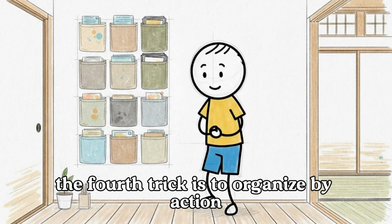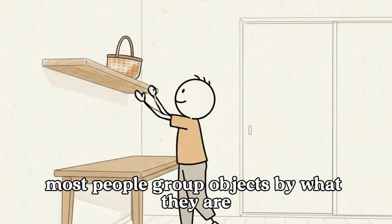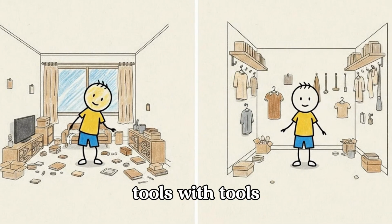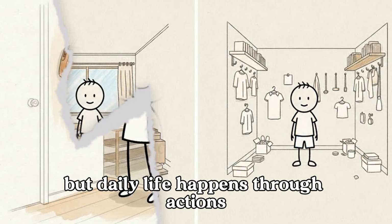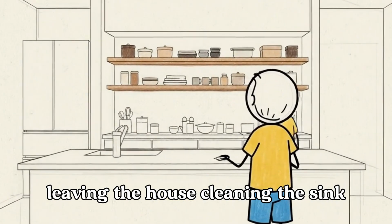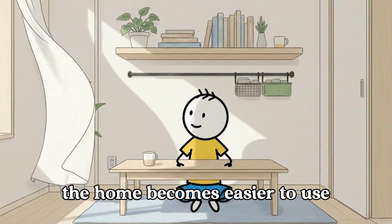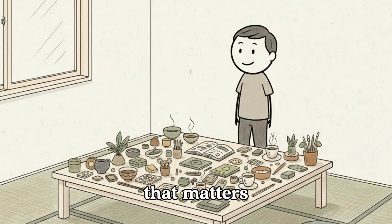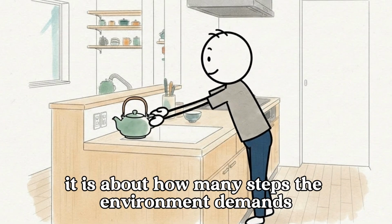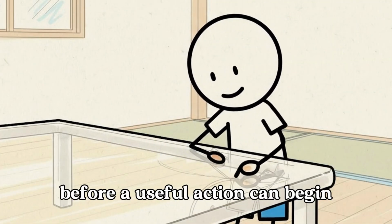The fourth trick is to organize by action, not by category. This one changes everything. Most people group objects by what they are. Cords with cords, papers with papers, tools with tools. But daily life happens through actions, not categories. Tea making, leaving the house, cleaning the sink, sitting down to work. When objects needed for one action live together, the home becomes easier to use. That matters because discipline at home is rarely about effort. It is about how many steps the environment demands before a useful action can begin.